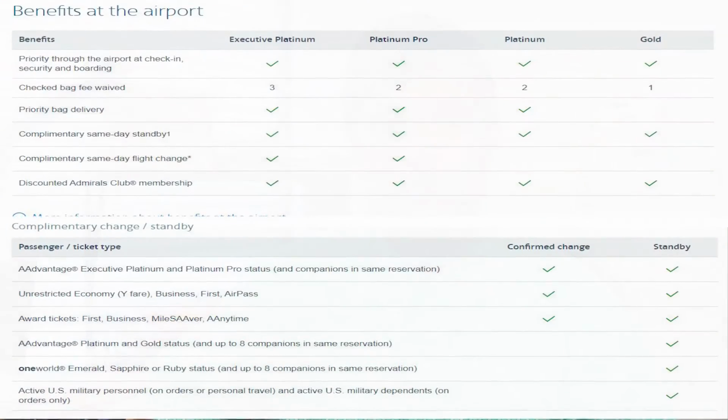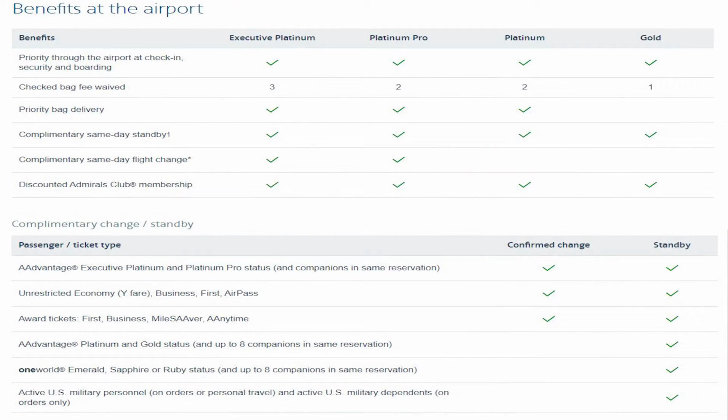Another thing I feel is very important about oneworld and also the American Airlines elite status is they have same-day complimentary standbys. Usually when you're elite, let's say something happens, like you miss your connection, in these instances you'll be put on standby for the next flight. But because you're in elite status, you're always higher on the standby list than people who are not elite. So generally for me, I don't have to worry about not catching my next flight.